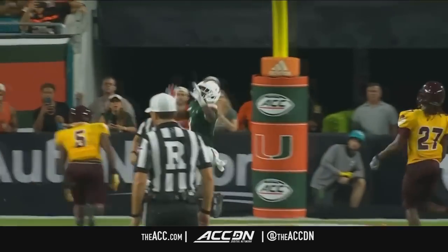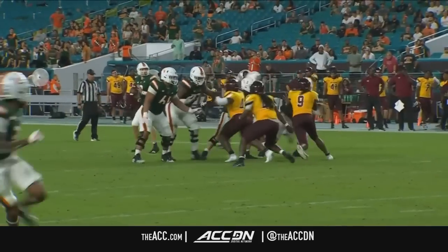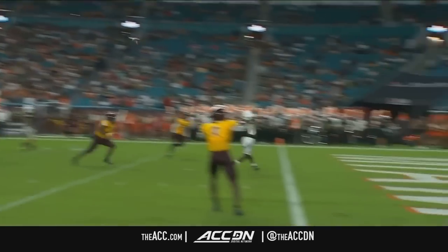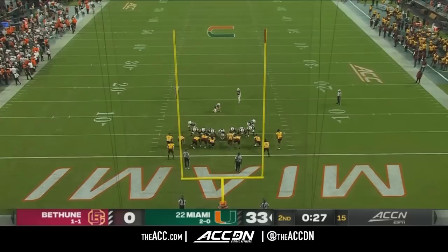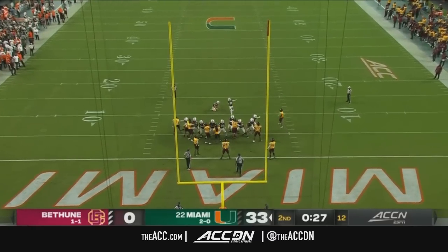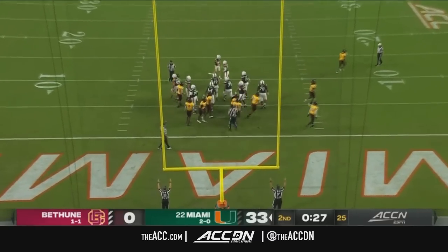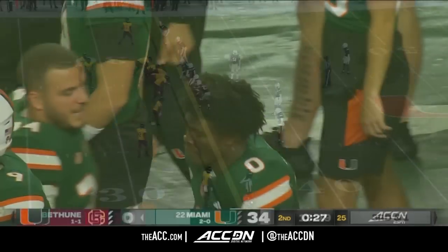But just a beautiful route by Brashard Smith, exposing the middle of that defense. When Bethune-Cookman's showing cover 2, that means middle of the field's open, and Brashard Smith exposes that defense. I understand this. 4 plays, 74 yards, 35 seconds off the clock. Borregales, the extra point is up and good. Miami tacks on 7 more.